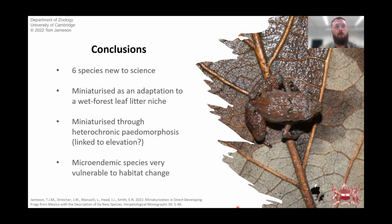And in this group of frogs, it appears we might have some link between this small body size and the elevation at which these frogs occur. Many of our newly described species are microendemics. They only occur in a really small area, but this makes them very vulnerable to habitat change. And so conservation action is sorely needed in order to ensure a future for these teeny tiny Mexican frogs.